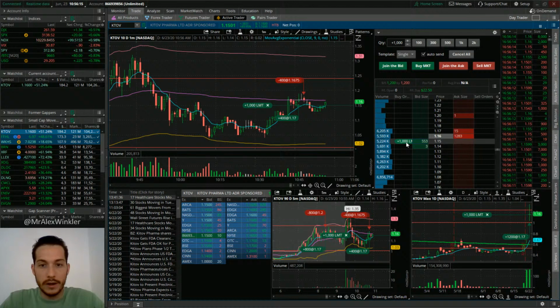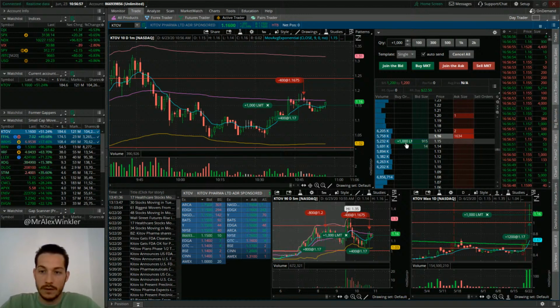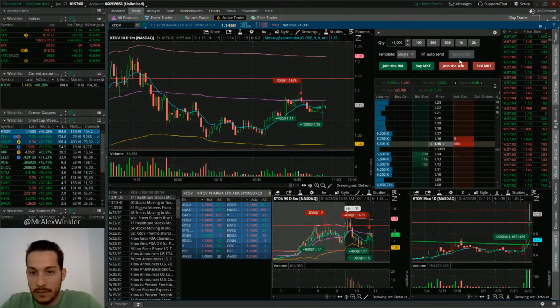Let's see if we can get an entry on KTOV here. Buyers still in on KTOV. Just entered KTOV here at 15. Looking for that breakout.